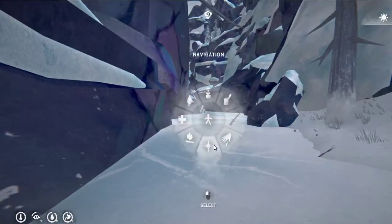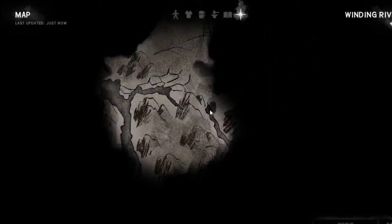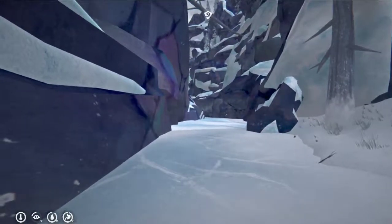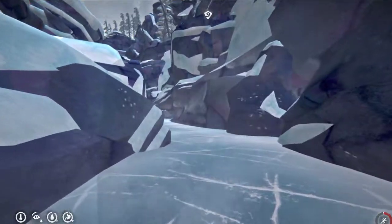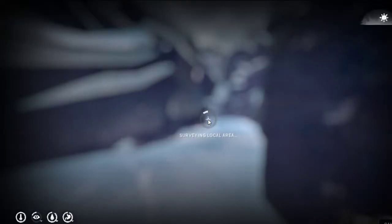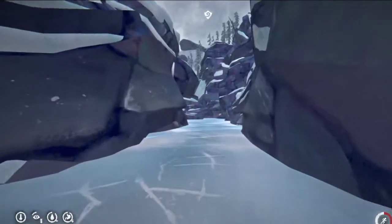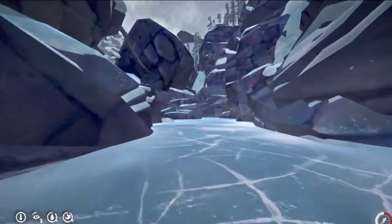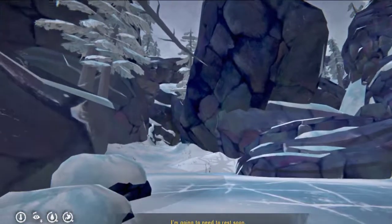So let's consult our map here. I think that's where we are. So if we go down here a ways, we should be able to see more. So let's go down here a ways. I want to drop these sticks soon. Sketch here. Not really helping me very much, is it? Here's our cave. Here's our broken tree marker.